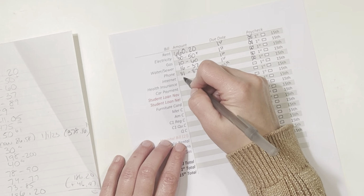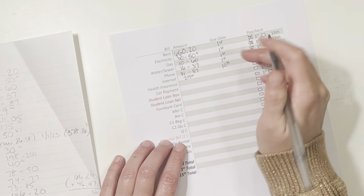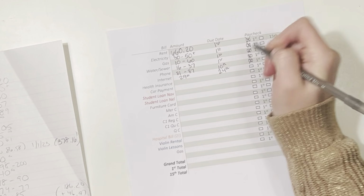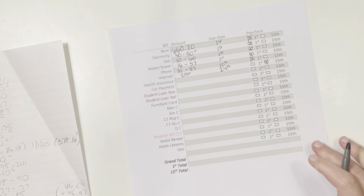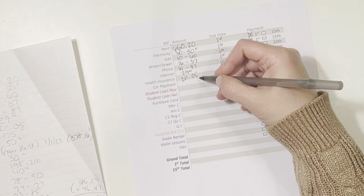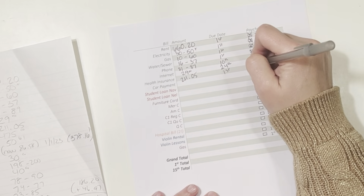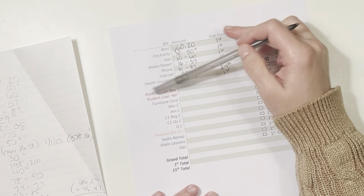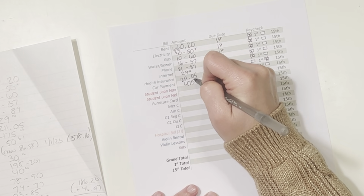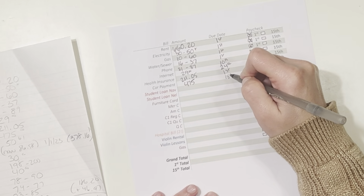The internet is sitting at about $29 right now. This one might go down, but I'm just going to keep that for now. The internet comes out automatically, I believe, on the 24th, so this comes out of my 15th paycheck. My health insurance is $211.05 for now, that might change with the new year. The due date is the 1st. It comes out of my first paycheck. The last basic bill is my car payment. That one is $475, and I take that out of my 15th paycheck because this is due on the 18th.